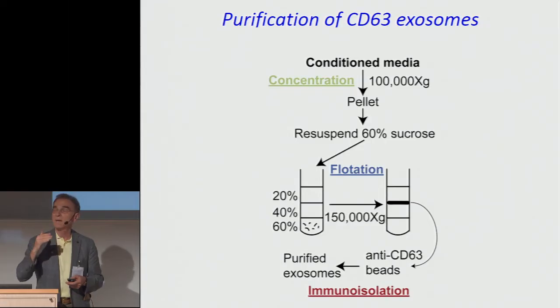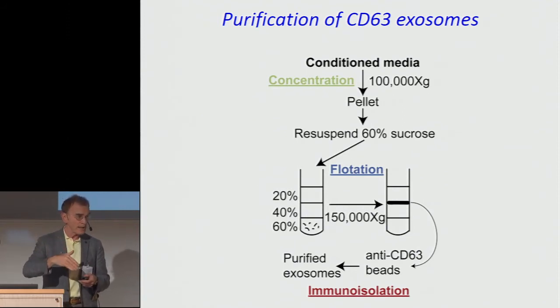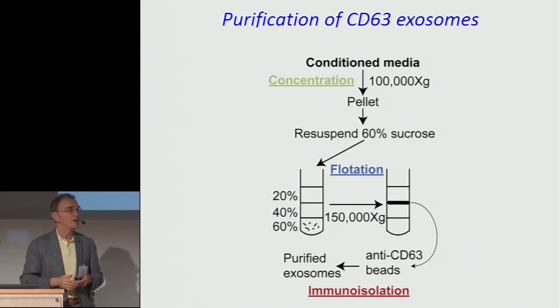And we didn't think that that material was pure at that point, so we then used a polyclonal antibody against CD63 immobilized on beads. We absorbed the interface membrane fraction to those beads, and then sedimented at low speed and washed with buffer. And we began to characterize that material for its protein content, but mainly for its small RNA content. And we focused initially on microRNAs. Matt did a deep-sequencing microRNA analysis of the 600 or so different species that are produced by HEK293 cells.